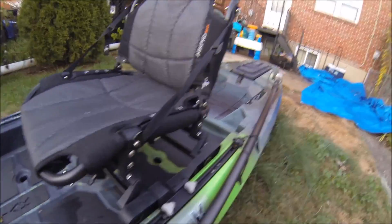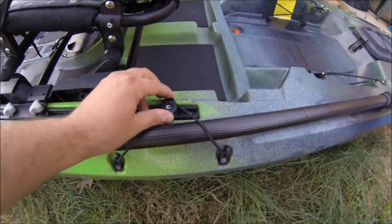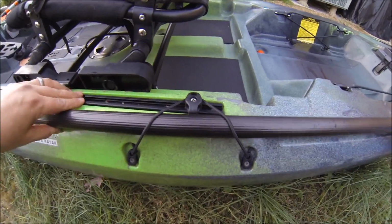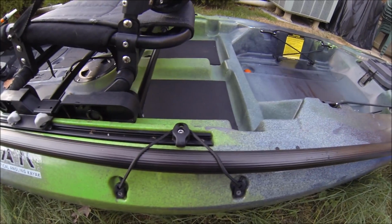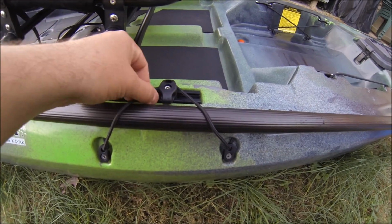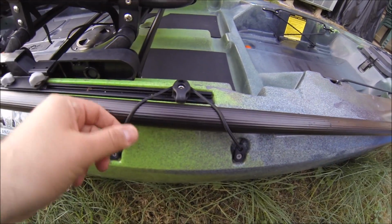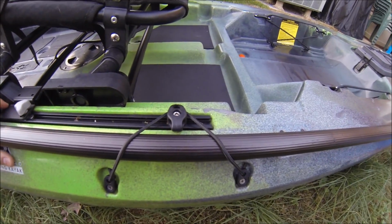One of the other features that comes stock on here, didn't have to buy, is this little bungee cord. I always have my plug knocker here. Saves me lots of money, but I wasn't sure where I was going to be able to put it. And this little feature comes on the gear track, bungee cord, straps it in. I don't have to worry about it until I need it.